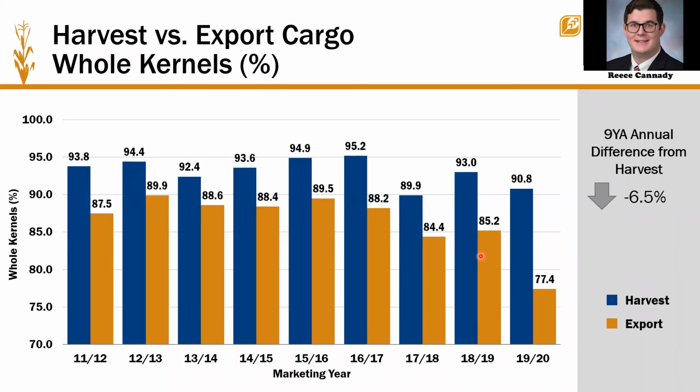When we look at our whole kernel difference, we certainly did see a considerable drop off from 90.8 down to 77.4. So again, while we were dealt a little bit more brittle grain, this is certainly expected, but because of some techniques and strategies, we were able to keep the chipped kernels, while not whole kernels, from becoming broken corn and a part of BCFM, which can really affect performance.